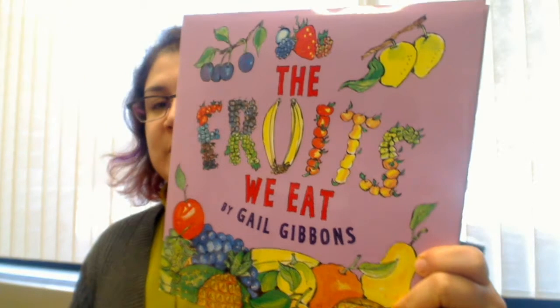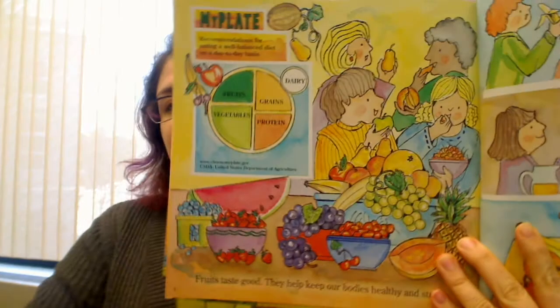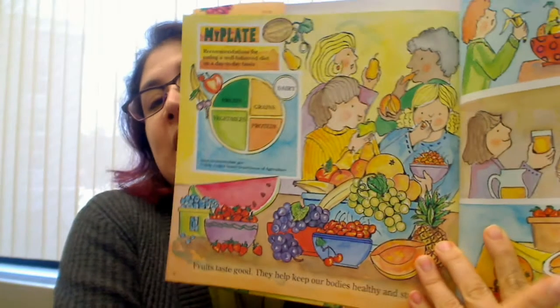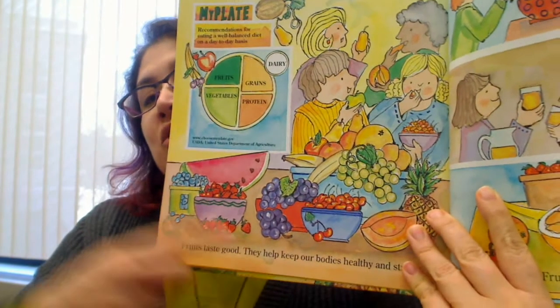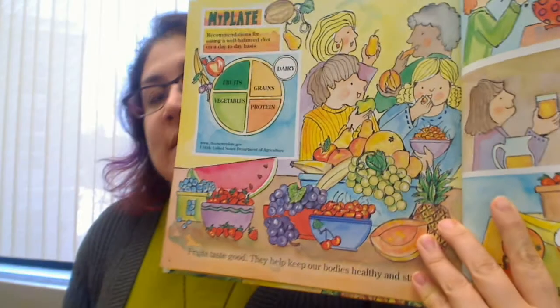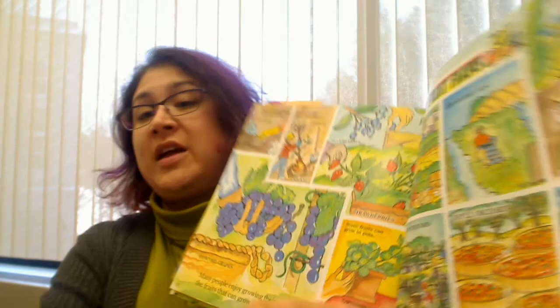All right, Gail Gibbons is at it again. We love her, and this book is called The Fruits We Eat. This is nonfiction, but it's got so much information on these pages. Look at this page. It's full of stuff. And if you read just the bottom part right here, you can read it like a storybook. I mean, it's not a traditional storybook, but it's all about fruit and where they come from, why they're important, how they grow, how you harvest them, and then how they're produced and processed, and other things.